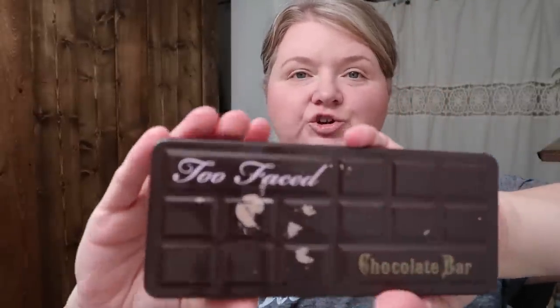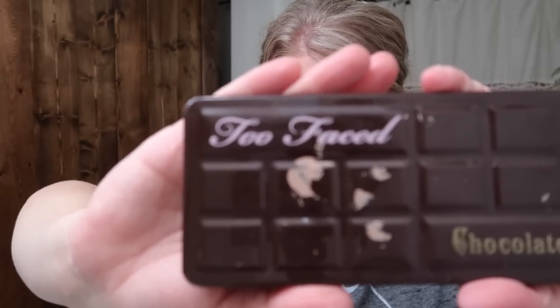Much better. The eyeshadow palette that I use has makeup all over it, ignore that. It's the Too Faced chocolate bar. And I just picked this up at TJ Maxx. That's where I like to get my makeup palettes and different kinds of makeup from, because they have name brand ones that are less expensive than if you got them somewhere like Ulta or Sephora or anywhere like that.